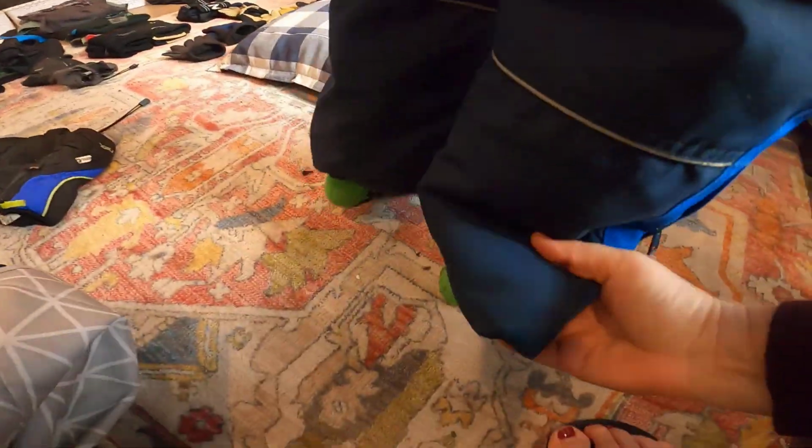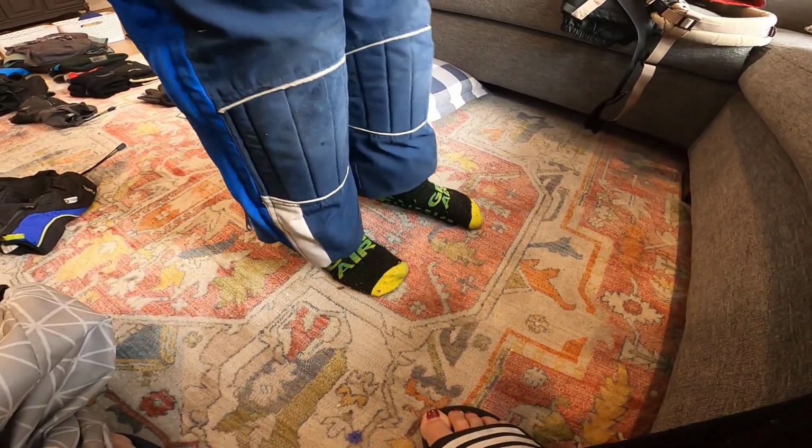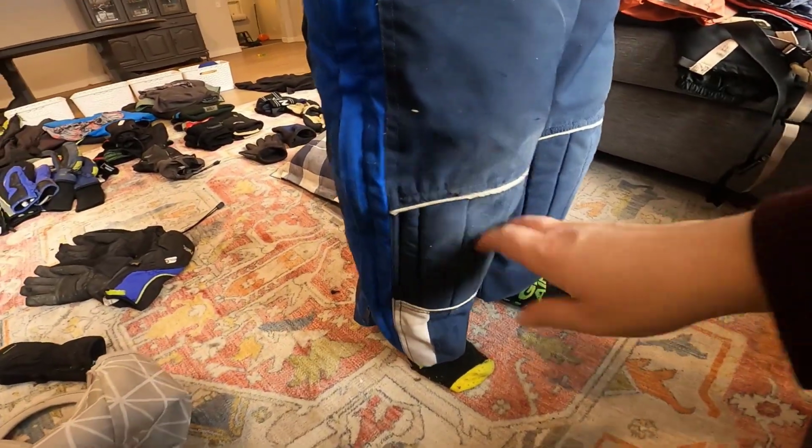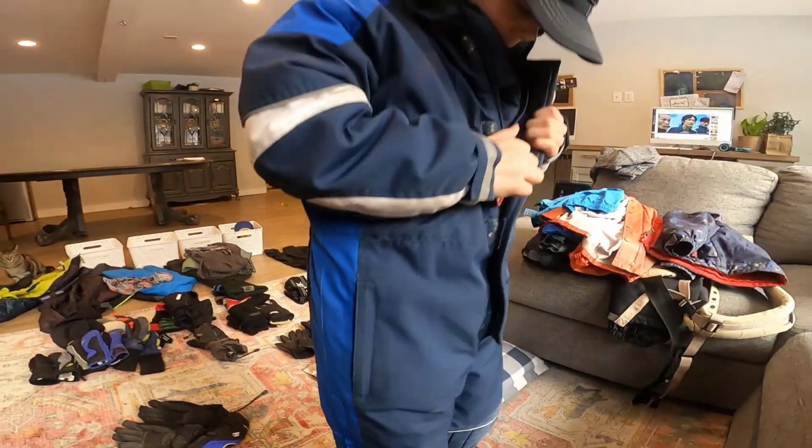Another nice thing about the bottoms is you can let them out, so as they grow taller, they grow with them. They have reinforced knees. They've got zipper pockets. We really like them. I'm about to head down into the basement to look and see what more snow pants we have.